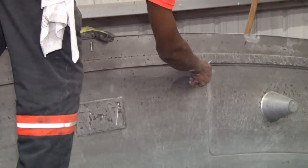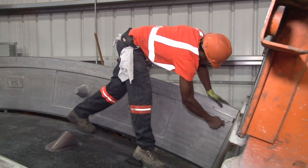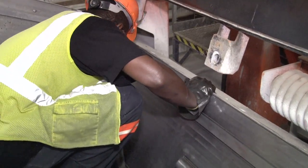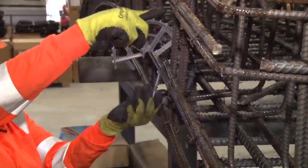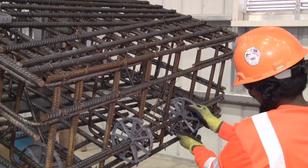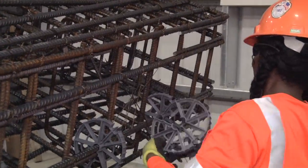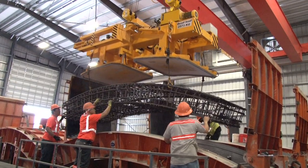The molds are cleaned with a scraper. All the concrete residues have to be removed. A concrete release agent is applied over the entire mold surface that will be in contact with the concrete. Plastic spacer wheels are clipped to the rebar cages before going inside the mold to allow for a concrete cover of 3 inches. The molds are closed following a predefined procedure.